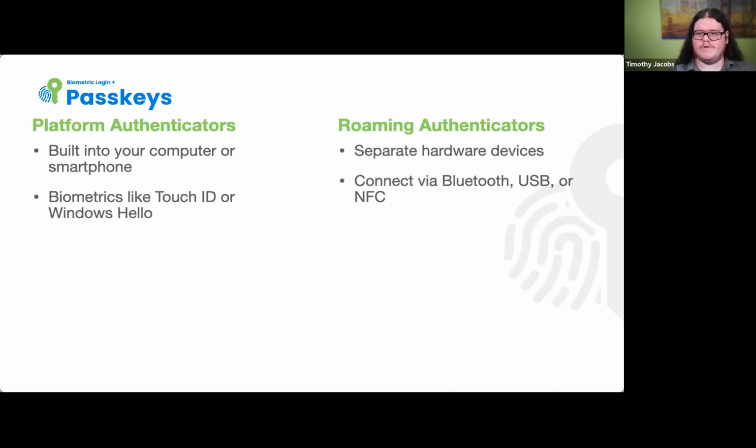The other kind are roaming authenticators, and these are separate hardware devices. They connect with Bluetooth, USB, or NFC. There are these things that you might have heard of before, things like YubiKeys or Titan keys. So I have one of these, and I've been able to use it for a long time. Maybe you can see it there in focus. It's this neat little YubiKey, and this is a hardware authenticator. So in this case, this actual device here is what is able to log me in. iThemes Security supports both of them.